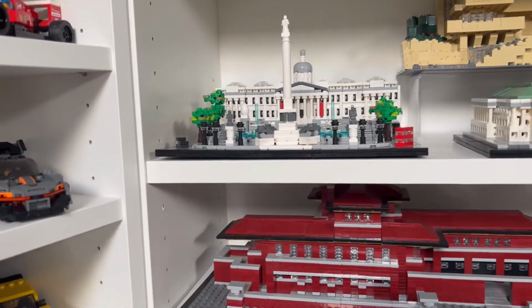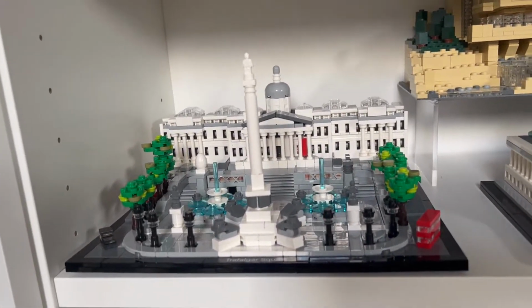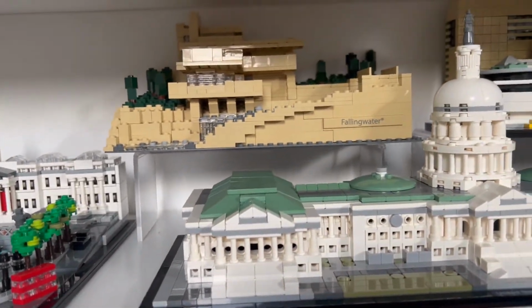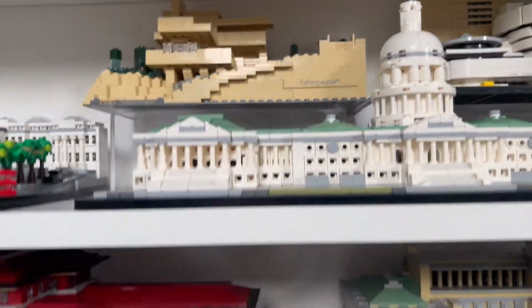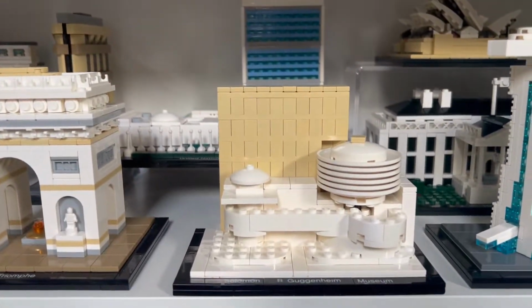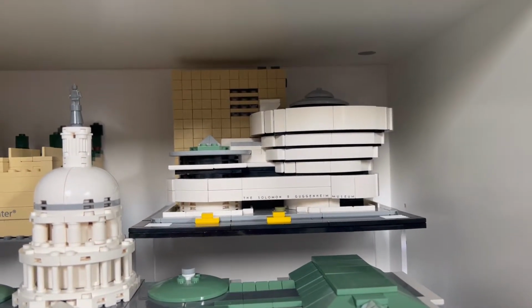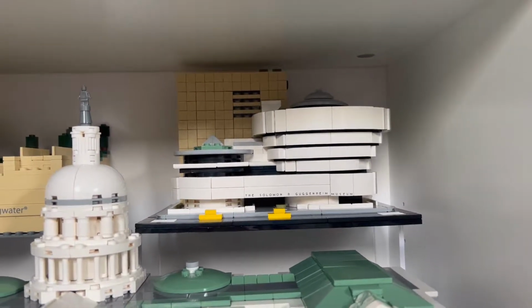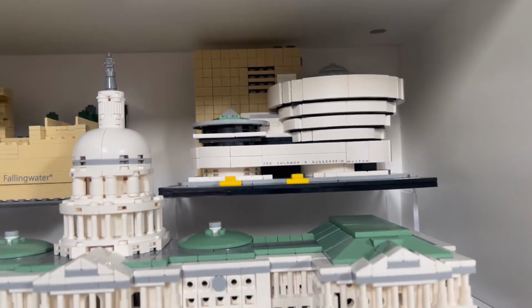Right after this, we've got Trafalgar Square, right here. And behind that, we have Fallingwater, which I've done a separate video on. We've got, oh, sorry, I missed this one. We've got Baby Guggenheim Museum, and then Big Mama Guggenheim Museum. Much more detailed. They've got the little taxis in front, which is kind of nifty and neat. Much more detailed set. Definitely more appealing than the smaller version.